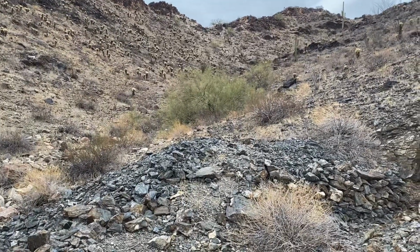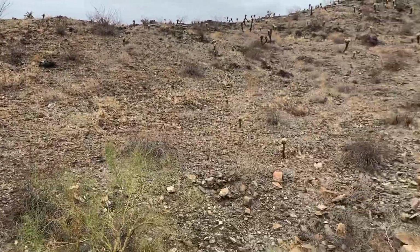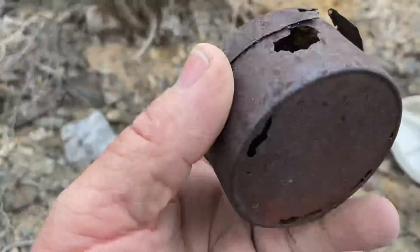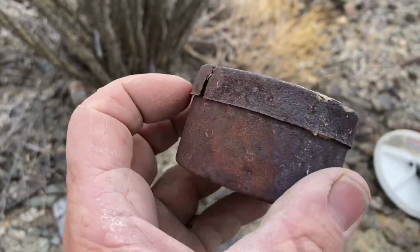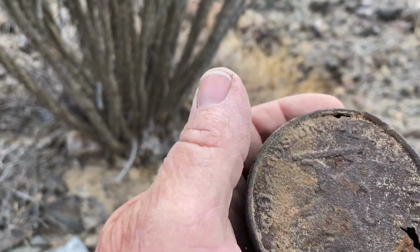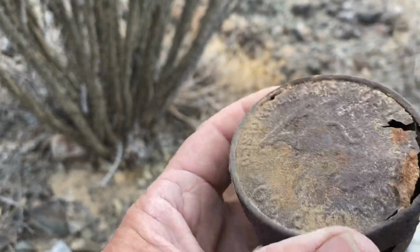Sure, there's a lot of ground out here to cover. Well, that's kind of a cool looking can. It's got a little lid on it. It's got writings on it too. I don't know what that says.